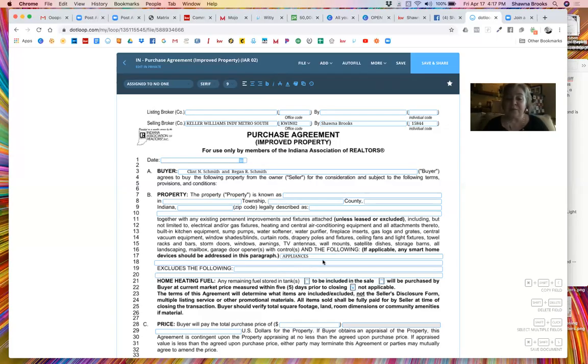Now, when we're out and we're searching for homes, on the MLS sheet, the seller will automatically list what appliances they intend to leave. However, what is written here in the purchase agreement is what takes precedence. So for example, if on the MLS sheet we see that the seller is offering to leave the refrigerator, the stove, the dishwasher, but if we don't write any of that in here, the seller is not obligated to leave any of those items. So what we put on here is really important, and that takes priority.